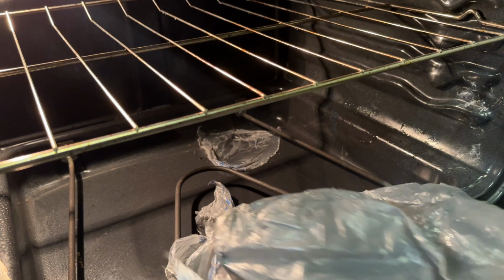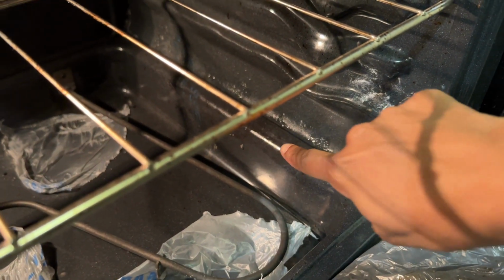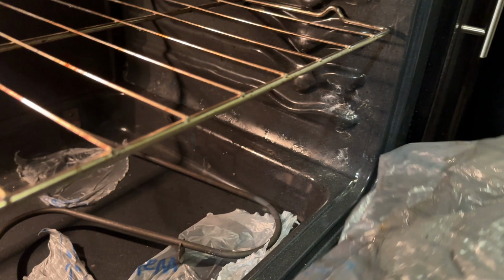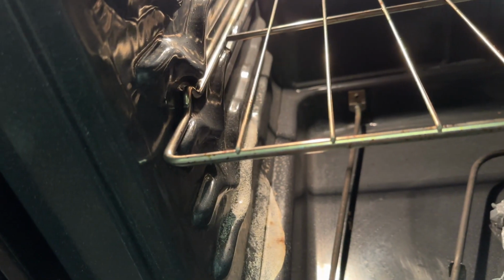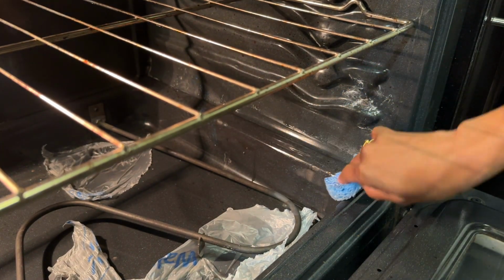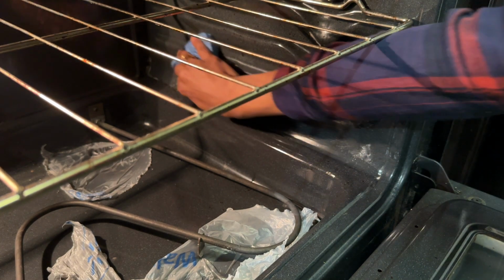But as you can see, can you see? The oven cleaner still is wet over there. So you can still see it being wet compared to this other side where I didn't do it. You can see it's all dried up over there. And it just wipes off the area pretty clean.